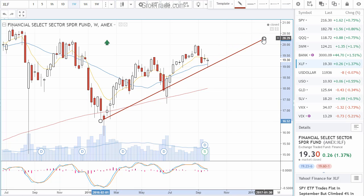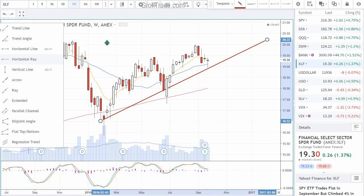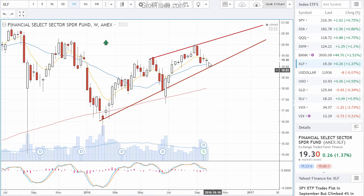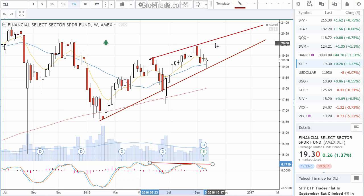make sure we have that support. We went down, touched support. Now we have a hammer after a pullback. This could go higher, and we do have kind of a pinching looking wedge a little bit here, and a divergence taking place. So I'm not sure we're going to get much of a pop here. This is the weekly chart on the financials.